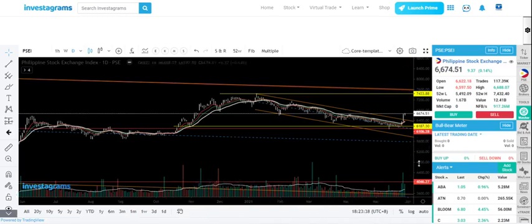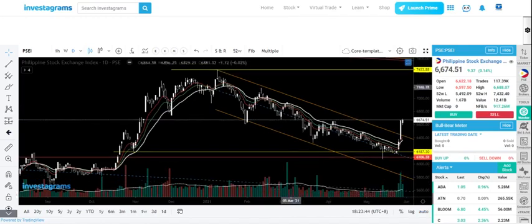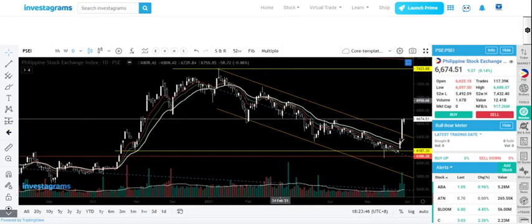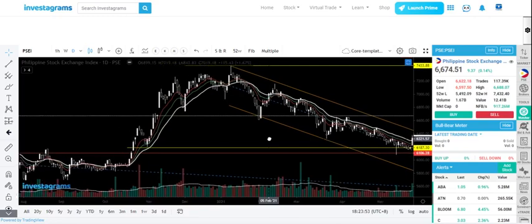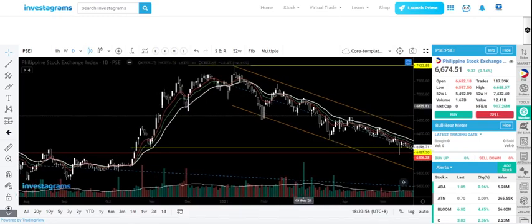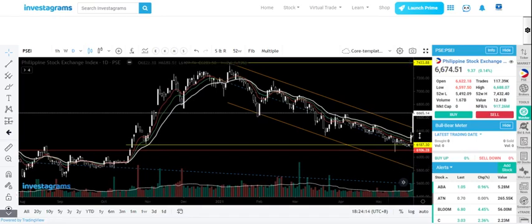So ngayon ay tingnan naman natin yung daily chart at analyze natin. So basically yung handle na yan is a descending channel, and before this move here, my bias was always downtrend, and I keep on telling everyone in my previous live that we might be heading for much more downside, up to 5,800 or even lower. However, something happened to our market.